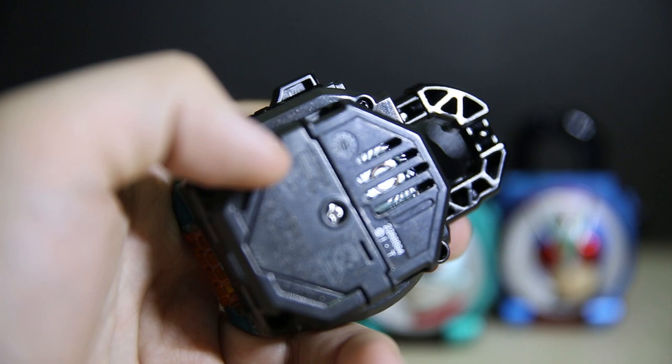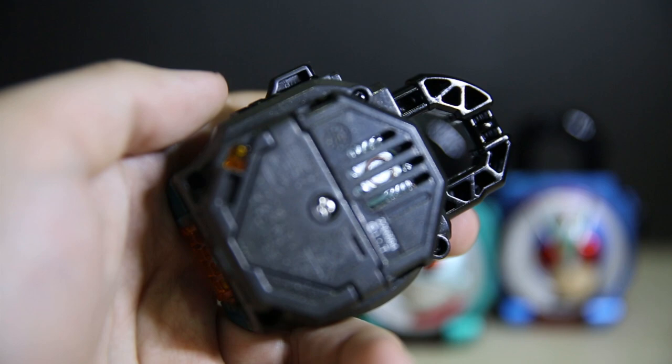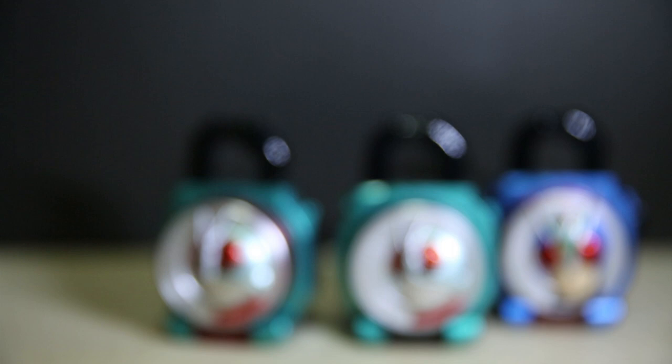Yep, I'm going to be reviewing the SH figure at Jungler. Awesome, because that one goes with the Bravo faceplate as well. Don't have any Baron ones yet.